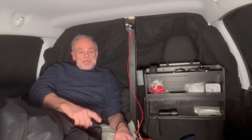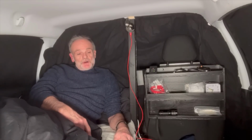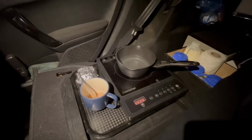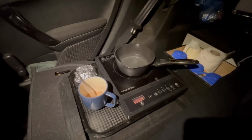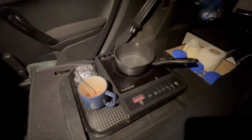So what I'm going to do in a bit, I'll get my induction hob set up, and I think I'm ready for a drink of coffee or something like that. I'll see you in a little bit. Time for a hot drink, I thought. Got a nice drink of cocoa to make there.